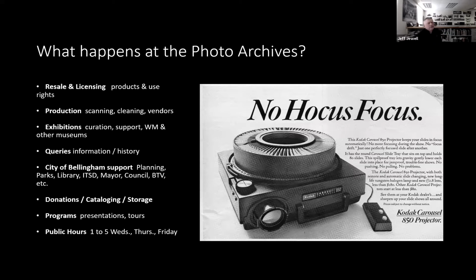So what happens here? What do we do? Well, we're in charge of resale and licensing of images for all sorts of products and use rights. We do production, that is the scanning, cleaning, and providing to vendors the images in a digital format. We lost our darkroom about 8 years ago now, and so it's pretty much all digital conversion. I work with exhibitions, from curation through support, both for this museum and other museums, answer questions about photography, about the collections, and also general history. We work in support of other City of Bellingham departments, particularly planning, parks, library, and others, BTV.